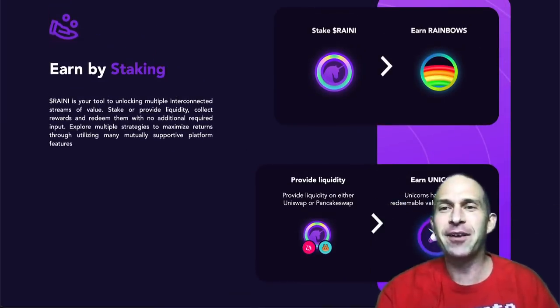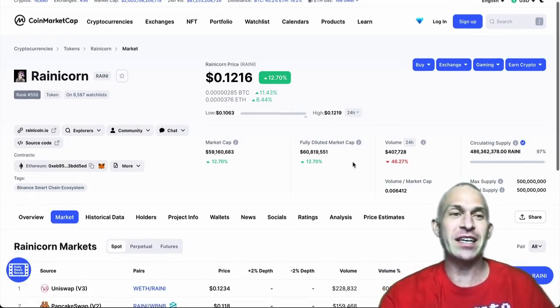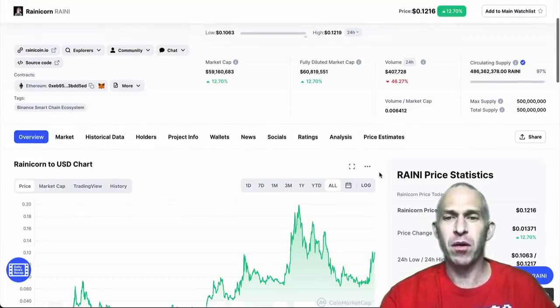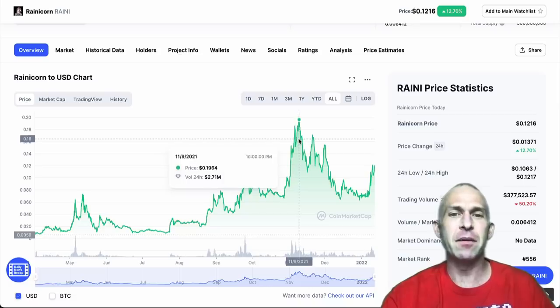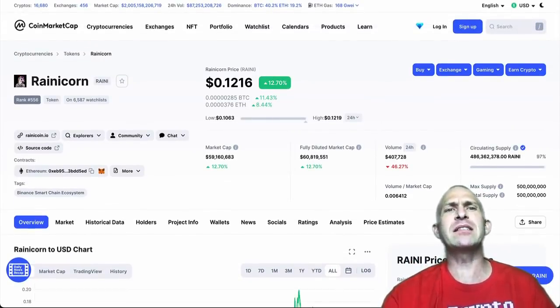Well, anyways, if we take a look at Rainicorn right now, trading at 12 cents, ranked 556, way down there, $60 million market cap right now. And if we take a look at the chart, we can see still quite a bit down from its highs in the beginning to middle of November at roughly 20 cents. So you're getting it at a steep discount today.